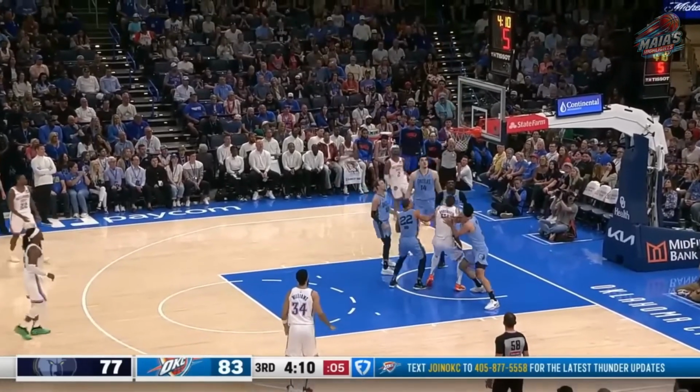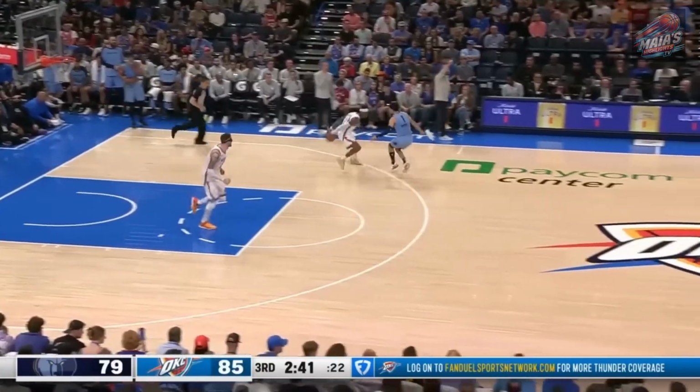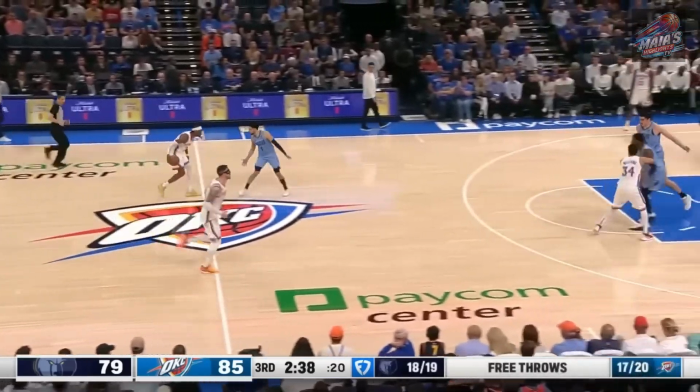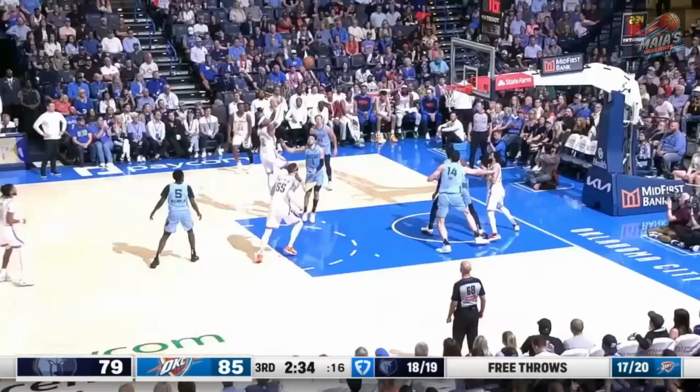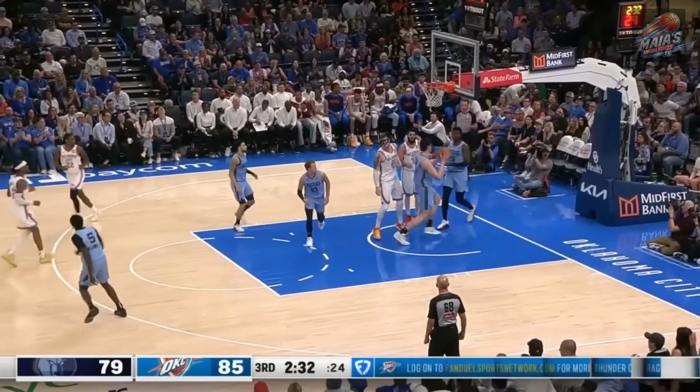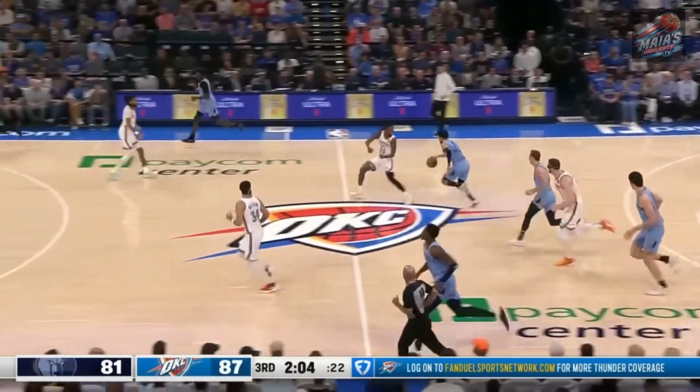SGA on the baseline once again. Look at the high arcer. He loops it up over the backboard, and Edey, that was spectacular. One of those free throws you're happy it's the first one and not the second one. SGA, pretty spin move, and that one's gonna go down. That time went for the scoop, a little bit short.